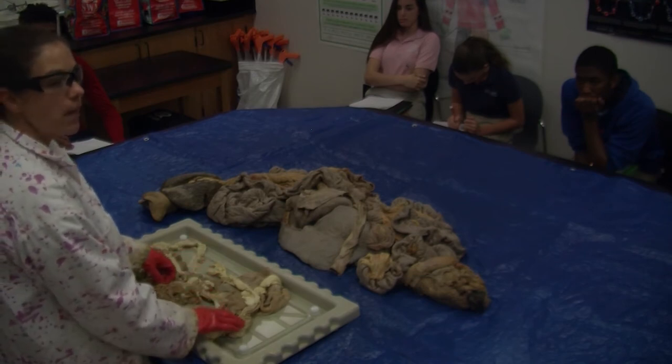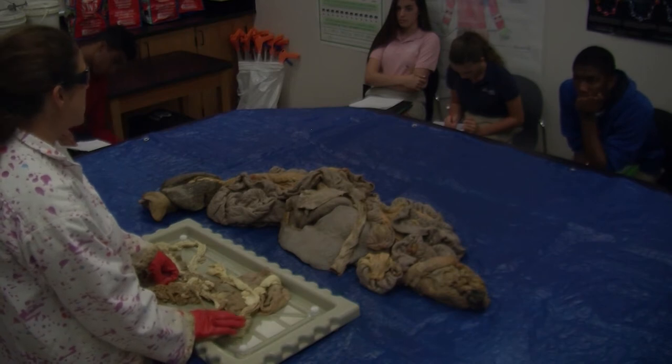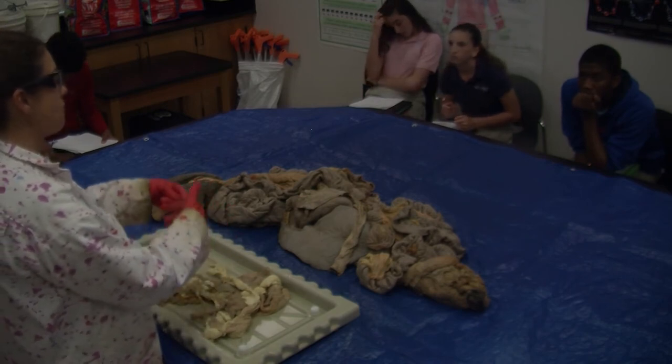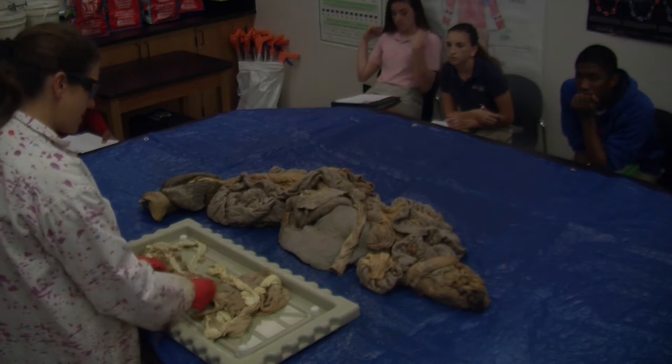Cows, when I said you chew on the cud, that's basically their vomit that they've chewed and eaten the grass, and then they upchuck it to chew it again to have a second round because they've broken it down, now they're breaking it down even further and then swallow it to their multiple stomachs.